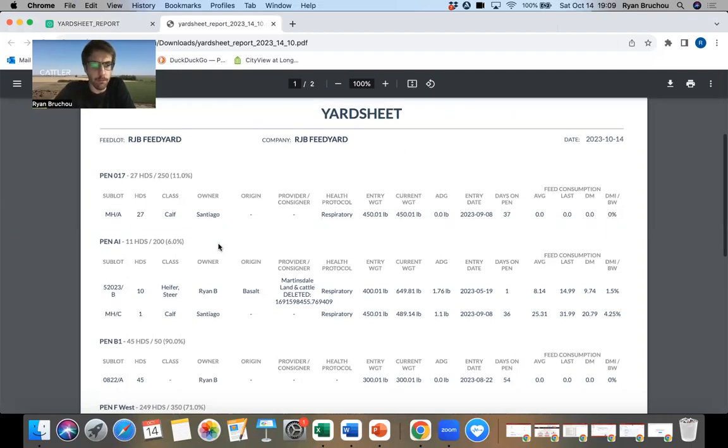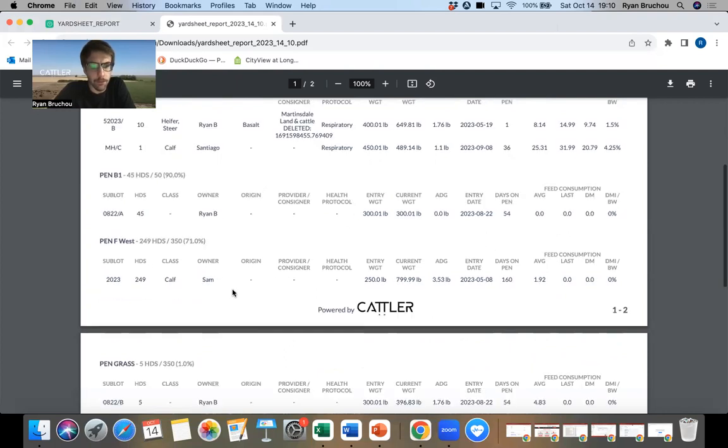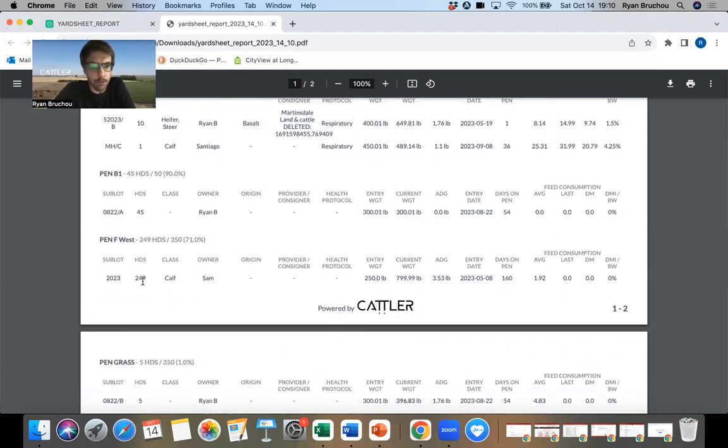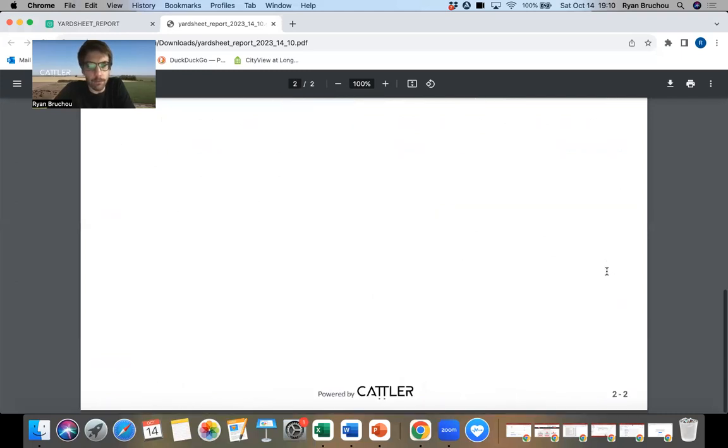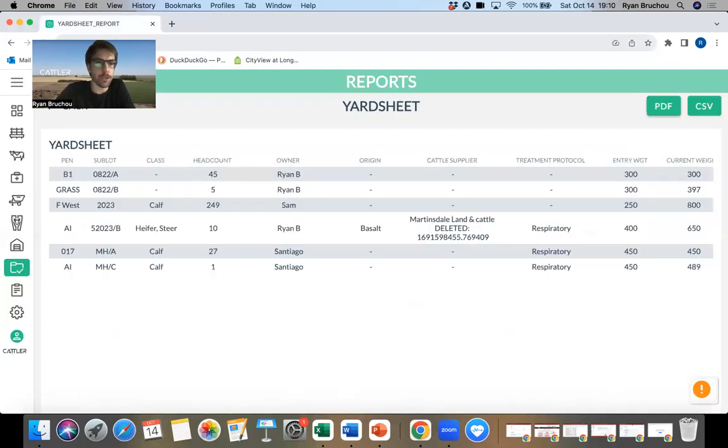So, pen B1, or this one right here, they came in 2023, 249 head, entry weight, what their current weight is, their average daily gain. And there you go. So all the relevant information that I think is important to have if you want to have a state of situation of how everything is going.